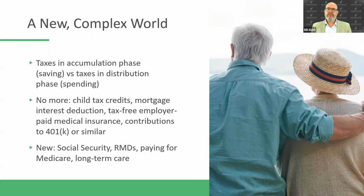And at some point, you're going to start taking Social Security. And sooner or later, when you reach 72, you're going to have to start taking required distributions from retirement accounts. And the list just goes on and on. Many aspects of retirement are going to affect your tax bills in ways totally different from when you're in your working years. And so understanding what those consequences are and how they can impact you is absolutely critical.